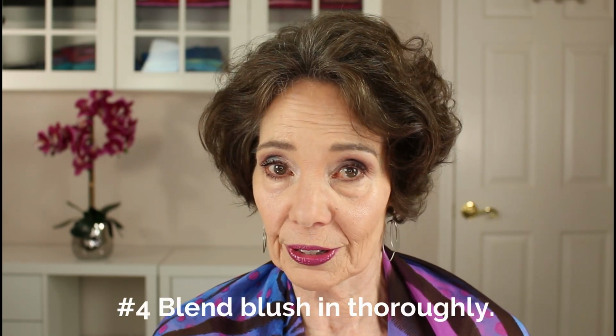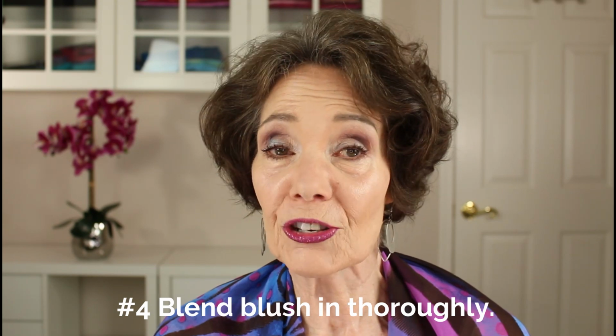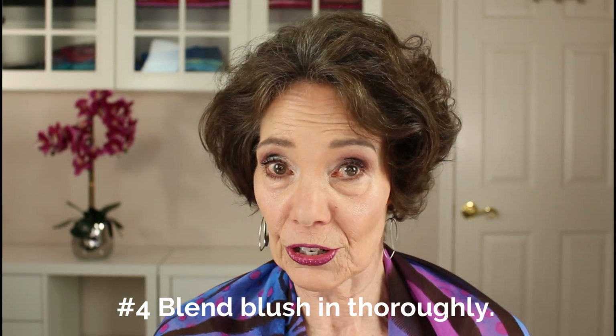The fourth thing we can do to make sure our blush looks flawless is to blend it in thoroughly. Just as with eyeshadow, we don't want any harsh lines of demarcation to show. We want it to look like a gorgeous, natural flush with no stop or start lines. We can use our fingers, we can use a brush or a dampened makeup sponge to apply our blush.